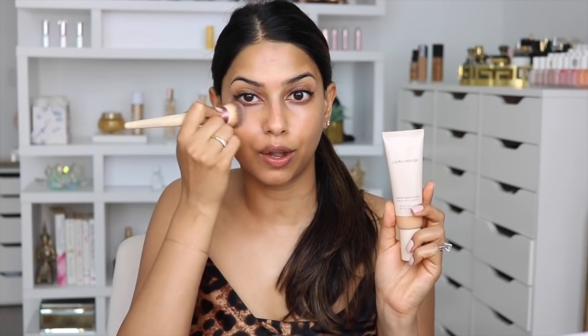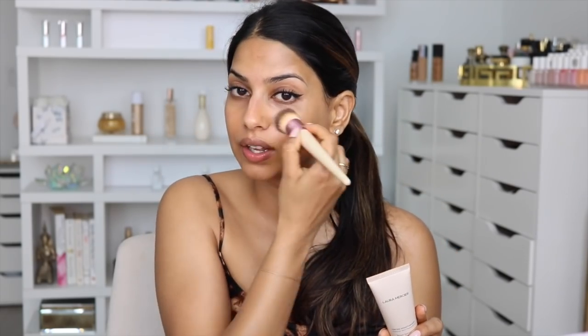I do recommend using an SPF prior to applying this, because you can see I'm really not using a lot of product. You're not going to apply a lot of tinted moisturizer. Maybe you are, but for me, I like to always do a very thin layer, and in my opinion, it's not enough coverage to really protect your skin from the sun. So just go ahead and layer this with any of the other products that I have mentioned prior to this. By the way, I'm in the shade 4W1 Tawny, and look at this color match. How absolutely epic is this?